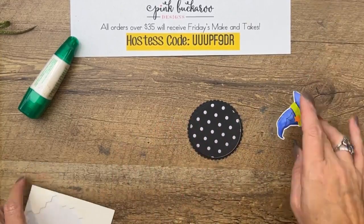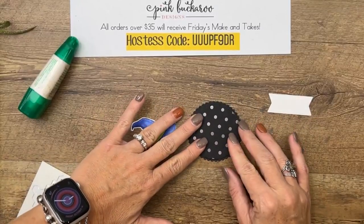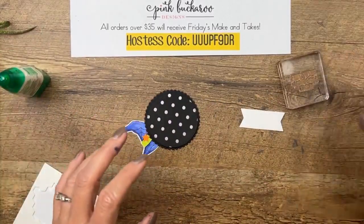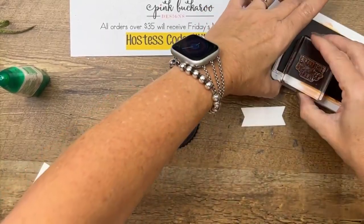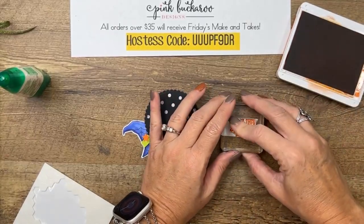Last but not least, whoops, I've got a stitched banner. Ooh, my glue is not dry and that thing is wiggling. Stay. We're gonna use our sentiment with pumpkin pie on a stitched banner from the Style of Shapes dies. And again, this stamp is from this month's Paper Pumpkin. I'm gonna stamp it on the right side.